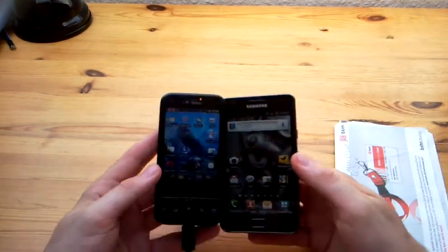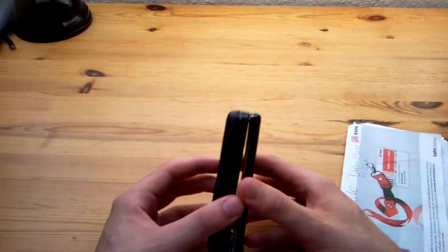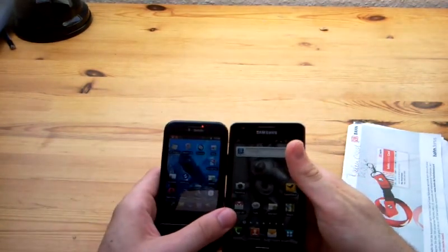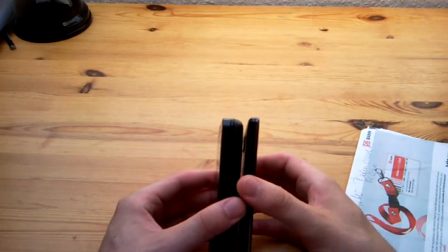That is two very different Android devices of different ages, running both the same version of Android, running it quite differently, and thus still the same.